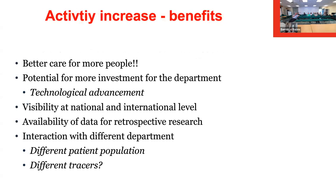What are the benefits? We have better care for more people, potential for more investment for the department, visibility at national and international level, availability of data for retrospective research and interaction with different departments. We can have different patient populations, we can have different tracers. There will be demand for these tracers, because one of the problems when you have a big portfolio is also to create the demand for these people to trust what you are doing.